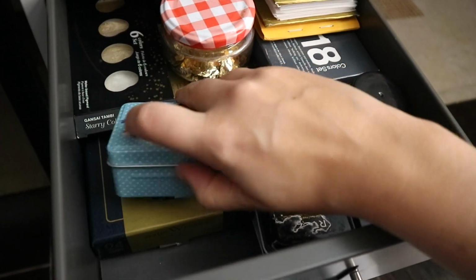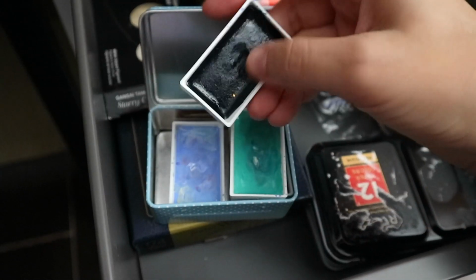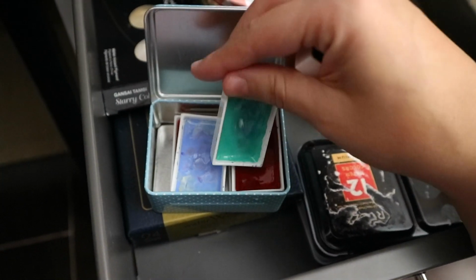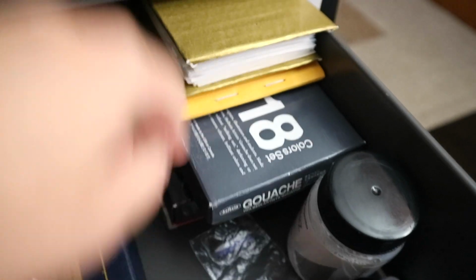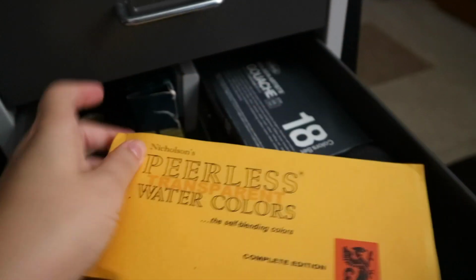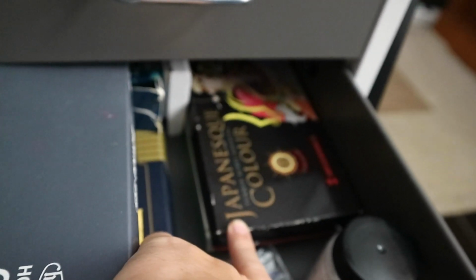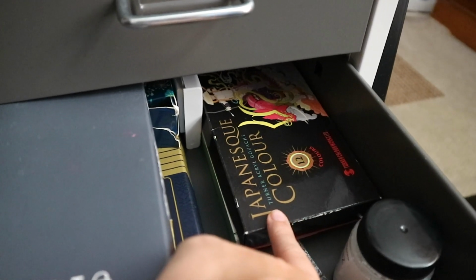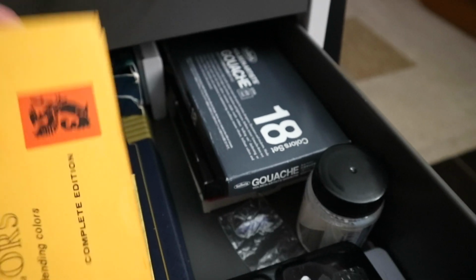These are little Gansai Tambi pans that I decided to keep when I gifted this set to a friend of mine, so I still haven't used them after that, so I might just try and use them. Gold foil, my Gansai Tambi Starry Colors, so metallic watercolors, my Mungyo tea pan set, gouache, my Peerless watercolor, both of them. These are pretty cool, but I don't really reach for them, unfortunately. Japanesque Turner colors. Don't love these, but I definitely want to try again. My Winsor & Newton Cotman, and then just fabric paint, because I don't really use it, but I like having it in case I want to do a project.